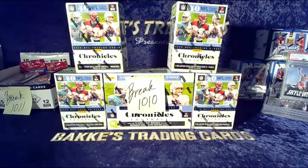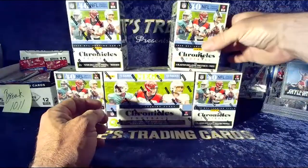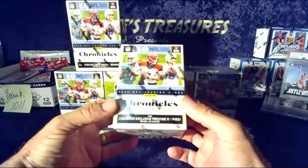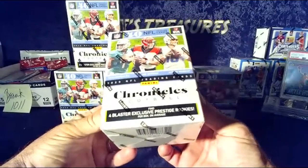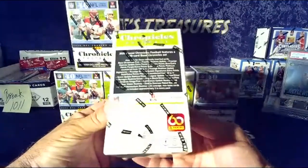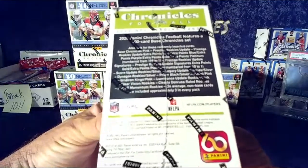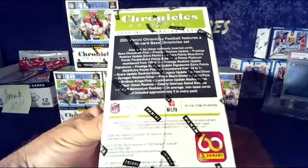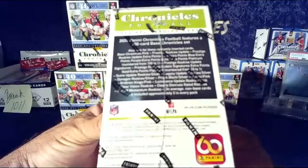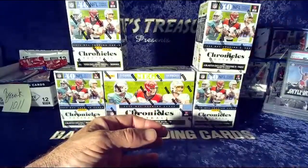With this first break, 10-10, I love this set just because of all the different variations. We got four of the blasters. You find the exclusive rookie prestiges in there, and we got a bunch of inserts. Number cards, you know, always love those number cards. So quite a bit to get in there. Diagon rookie silvers, beautiful cards. And then one mega.